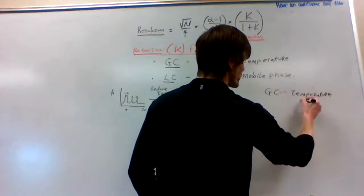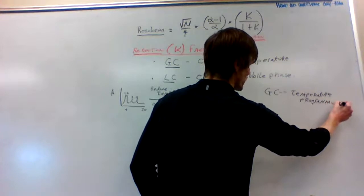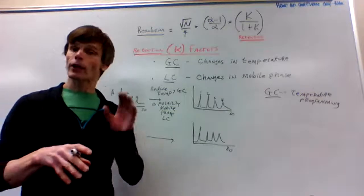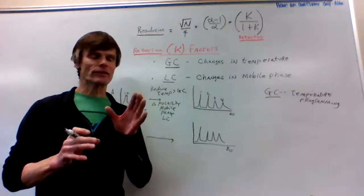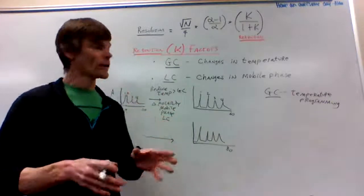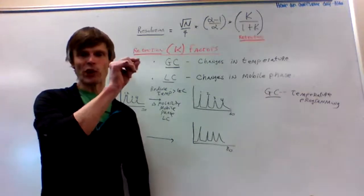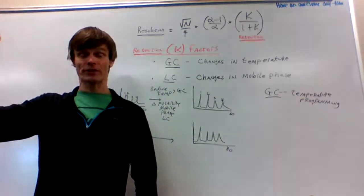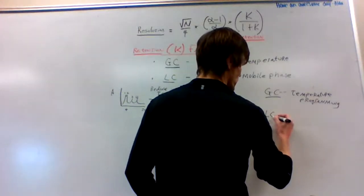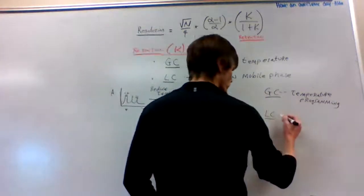And we'll be discussing this again in our comparison between gas chromatography and liquid chromatography. Liquid chromatography has another method, another changing of a parameter that's similar to programming our temperature. In GC, we slowly increase the temperature throughout the course of the separation. In liquid chromatography, we conduct what we call a gradient elution. Kind of cool.